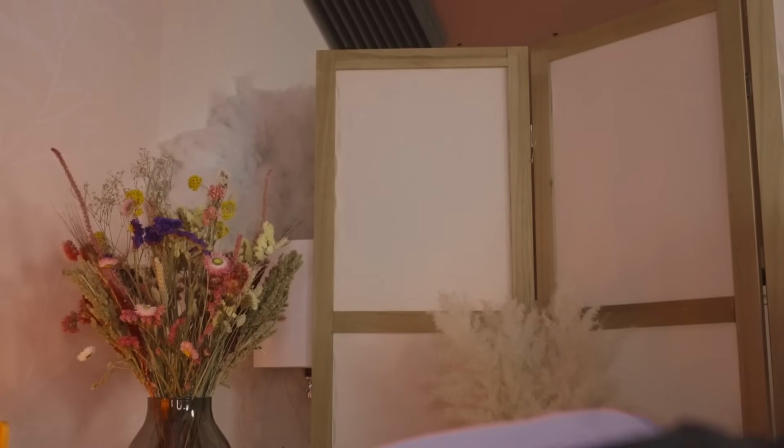That much ear hair. See my peach fuzz on the outside. I guess you get regular ear shaving. That's good. Okay. There. Okay. Put that aside.